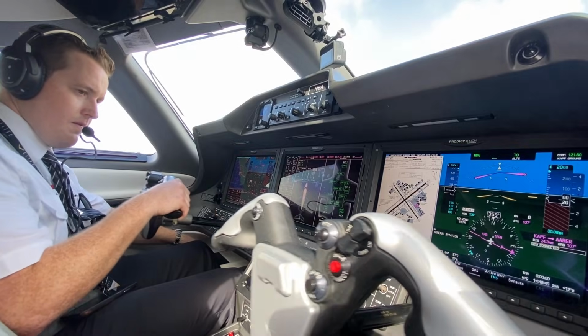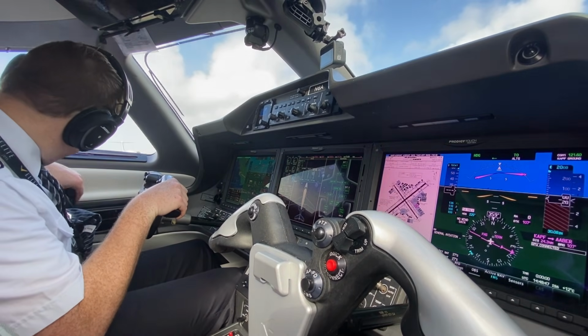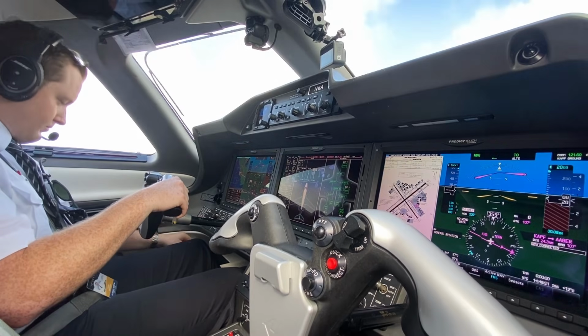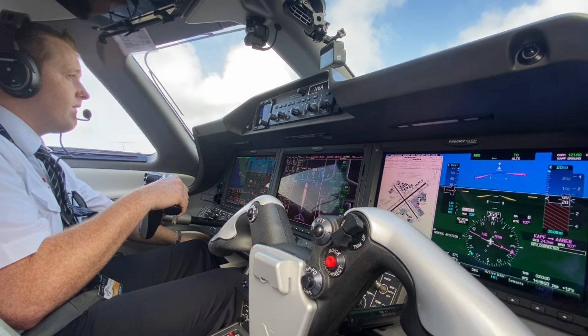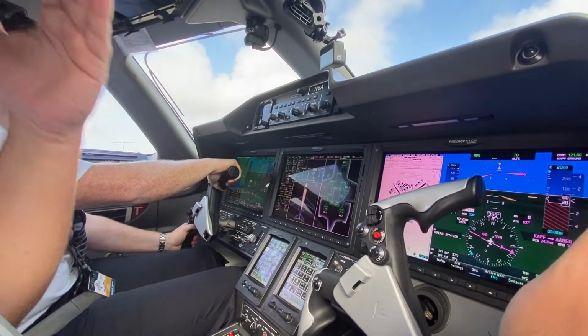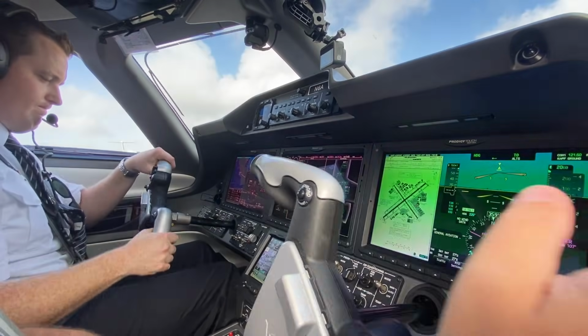Watch yourself. Stall, stall. Naples ground, Baron 5, stall, Papa, stall. Alpha 5, taxi Echo. Following to Orlando, Executive stall. At 5,500.